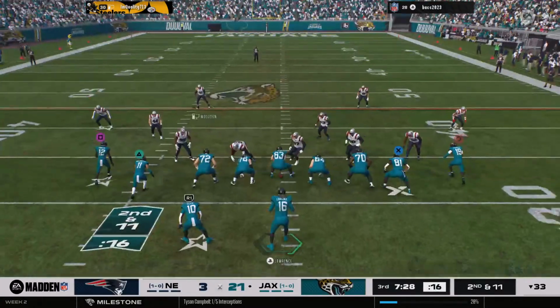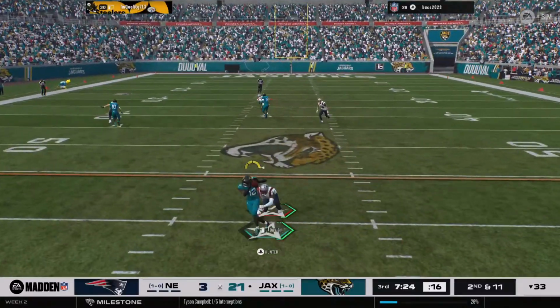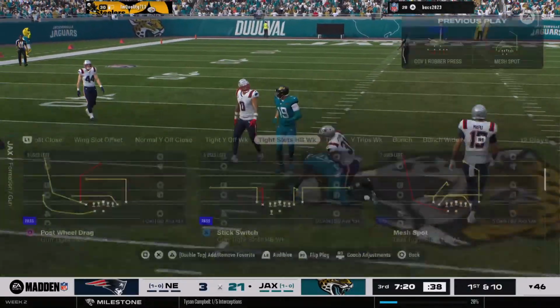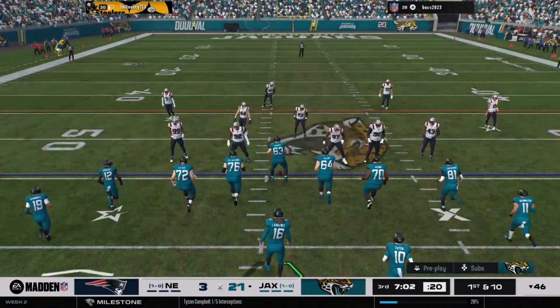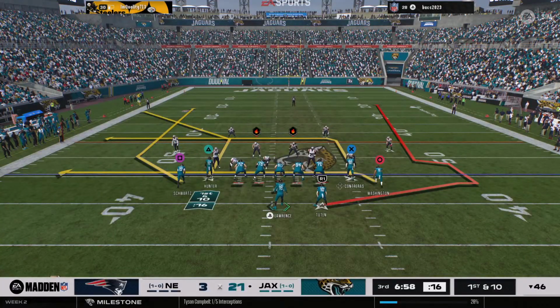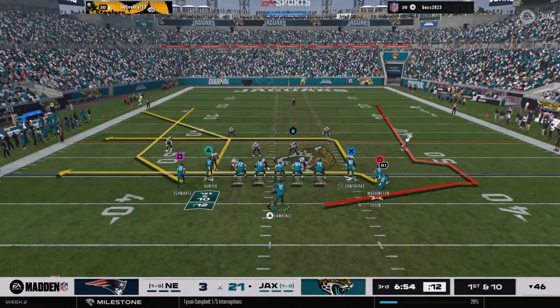Here's Lawrence. Got a man, that's Hunter, and he slips up past the 45 before being tackled. Just his second catch of the game so far. This one moves the chains. That's good for the Jaguars. First down. First and 10 at the 46-yard line.